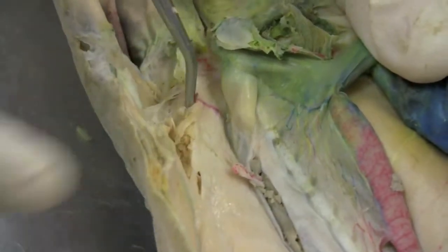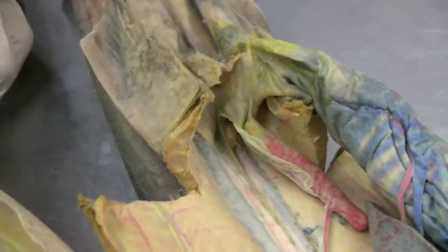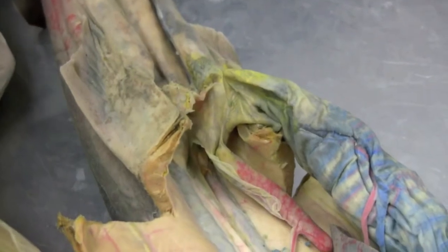It splits into the posterior ventrolateral, which is right here, and this would come all the way and meet up right here with the iliac. I lost you right there. Can you do that part again?